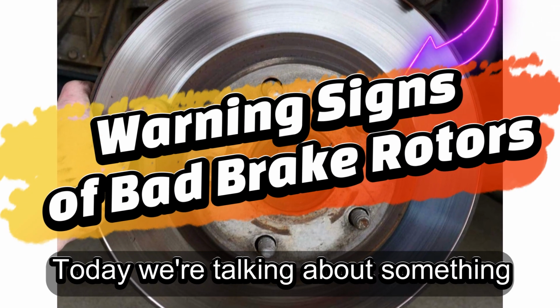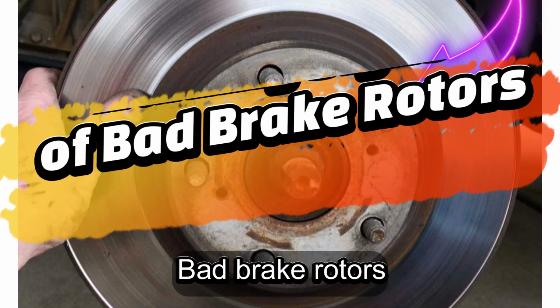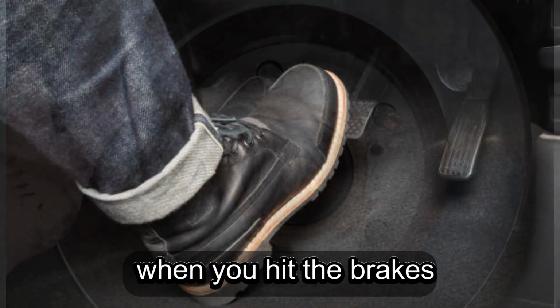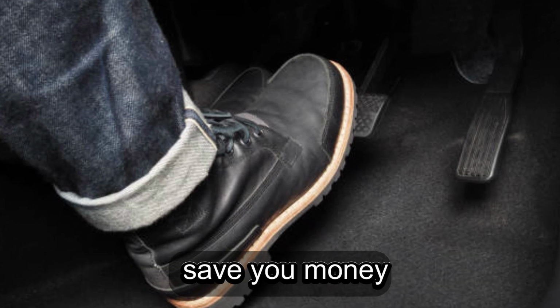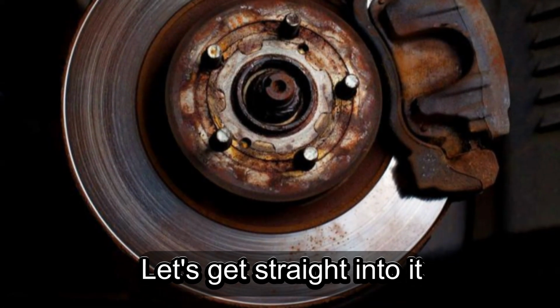Today we're talking about something super important that many drivers overlook: bad brake rotors. If your car's been acting weird when you hit the brakes, stick around because this could save you money, stress, and maybe even your life. Let's get straight into it.